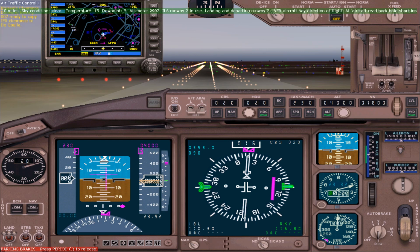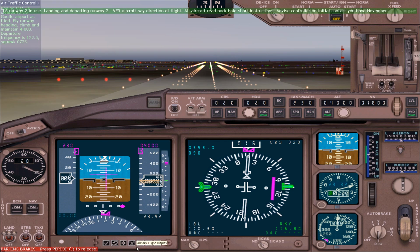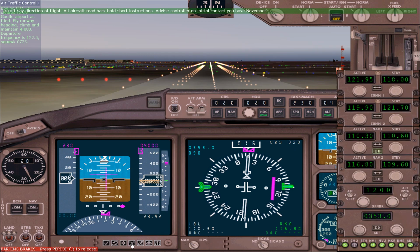Russell's clearance delivery. Boeing 007 ready to copy IFR clearance to Gaule. Boeing 007 is cleared to Gaule. Airport test file. Fly runway heading. Climb and maintain 4000. Departure frequency is 122.5. Squawk 0725.